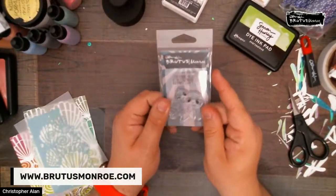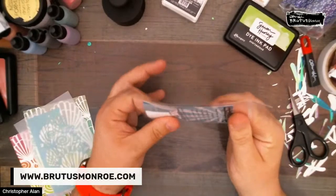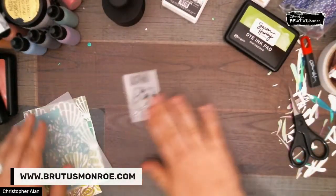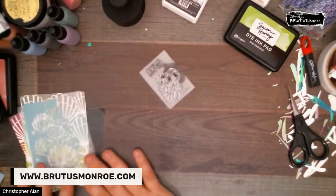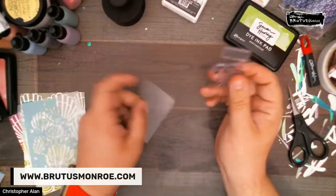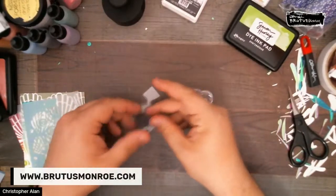So we're going to use this tonight, and we're going to do a little fussy cutting this out. But we're going to use this with this, let me move this out of the way, we're going to kind of nestle it in. So I think it'll be fun. I hope you guys will think it will be fun too. So we're gonna pop this guy off. I just love these stamp sets.